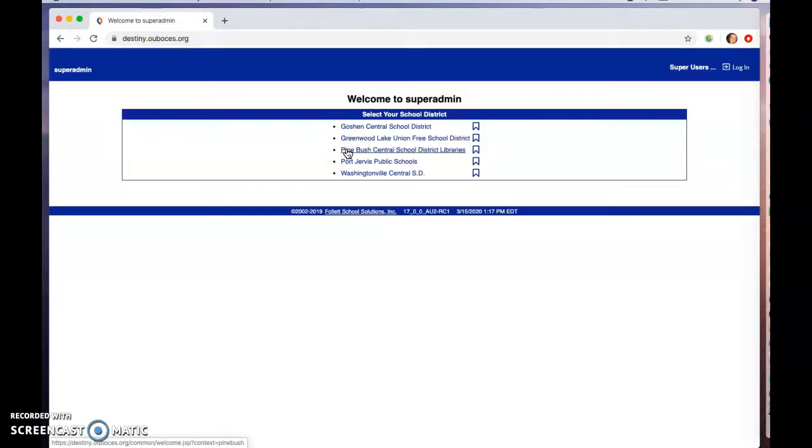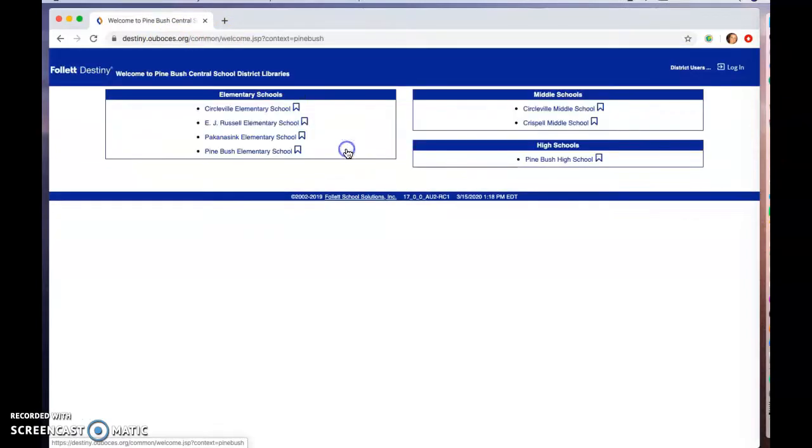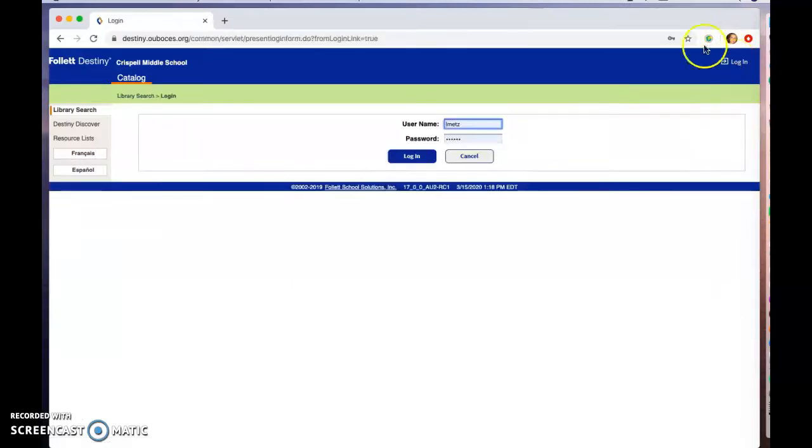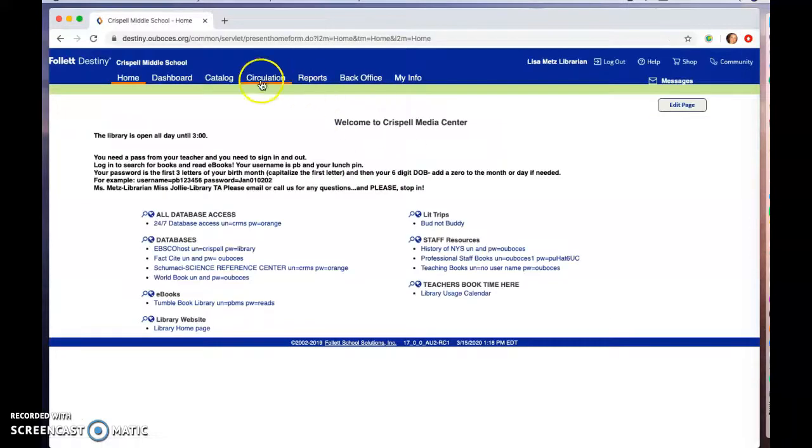You're going to click on Pine Bush Central School Libraries and click on Crispell and your login. You're going to log in using your PB and your lunch number, and then your password is the first 3 letters of your birth month, and then your 6-digit date of birth. Many of you know this very well from going on to the library computers. You're going to click on Login, and you're going to have different options available.